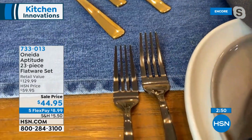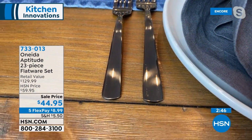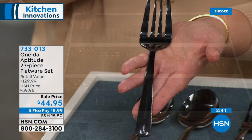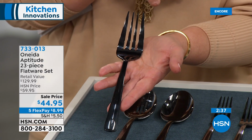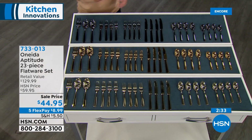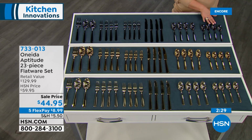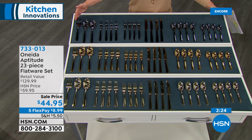We're at over 65% off. Incredible. Everybody is loving the glossy black. Imagine how sleek and modern that glossy black looks on your table, right? So remember, you got the serving fork, the serving spoon, and the slotted spoon, plus 4 of each: the fork, the salad fork, the knife, the large spoon or tablespoon, and then the teaspoon. You get this entire set today for over 65% off what you'd pay in retail wherever Oneida is sold.